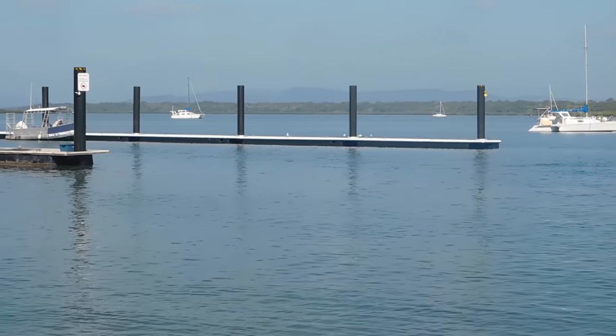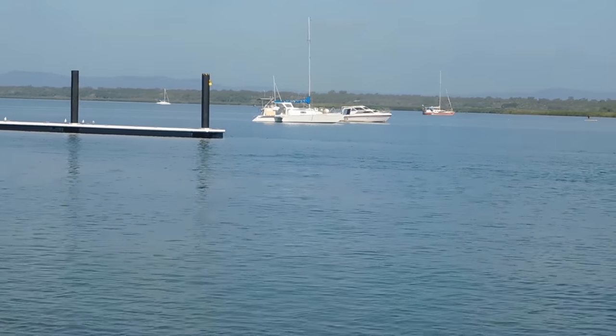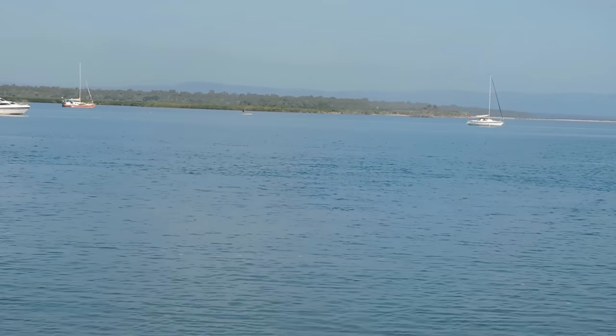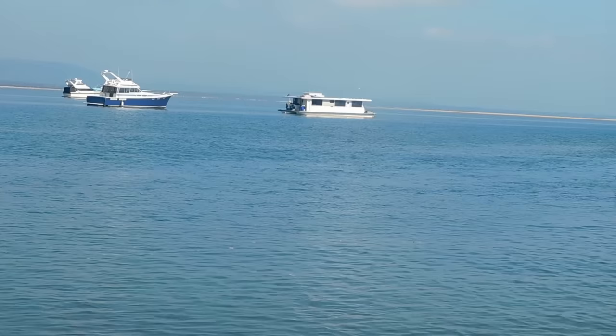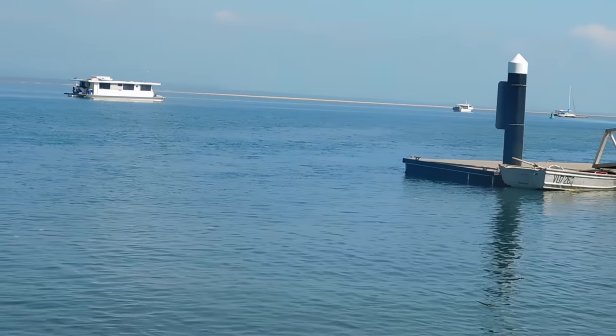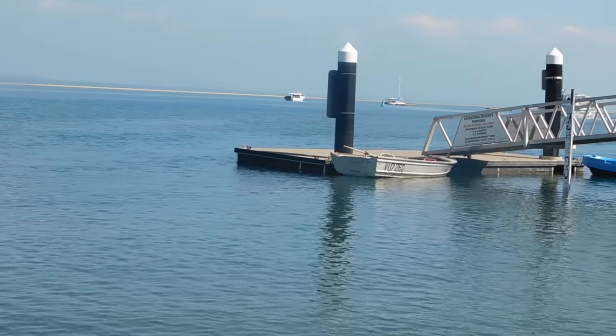is at the boat ramp at 1770. It's a really nice atmosphere. The seas are flat, beautiful. Should have brought the boat.